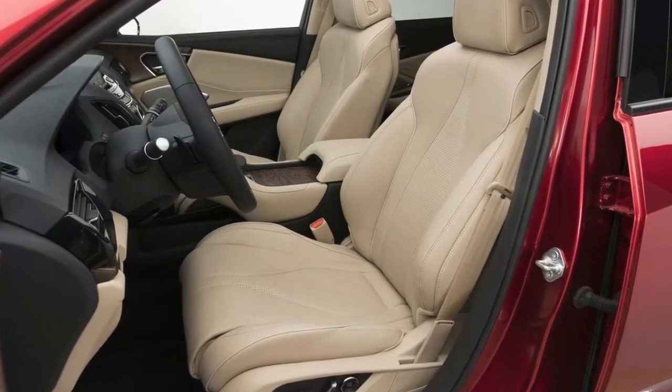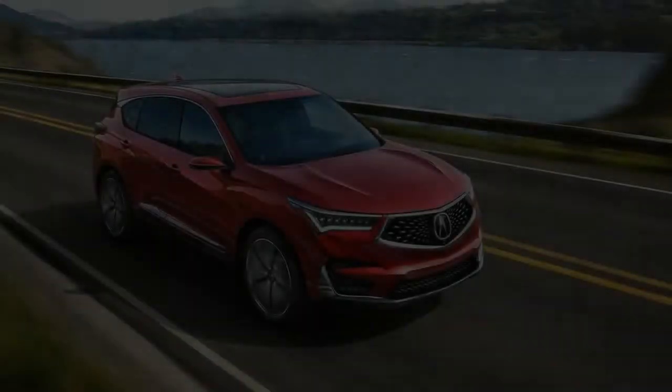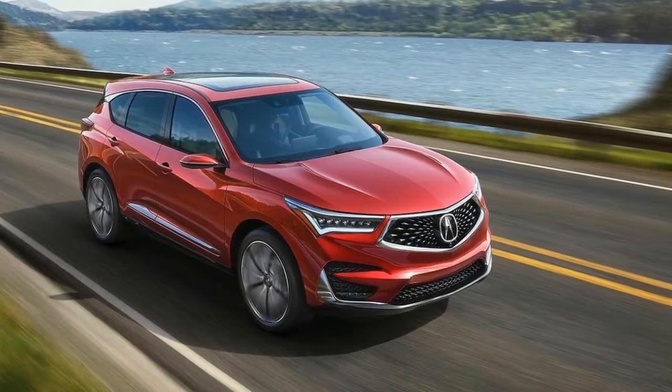These features will help it compete more directly with European crossovers, but also likely increase the size of that top-end price tag. If you want to know more about the RDX, stay tuned, because we will be getting our hands on one right around the 1st of May.